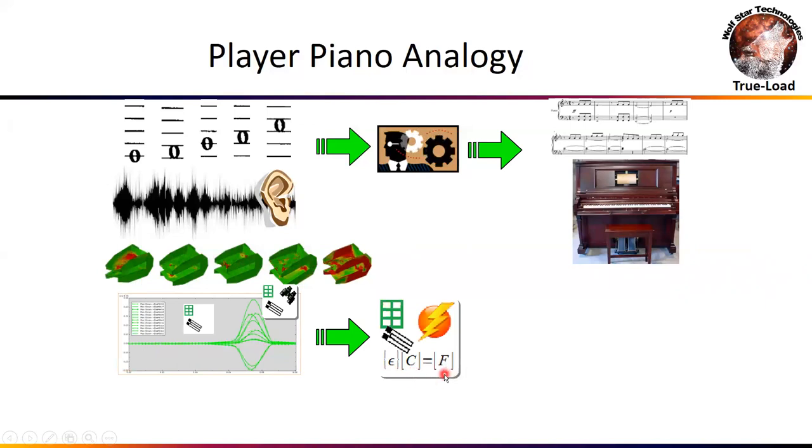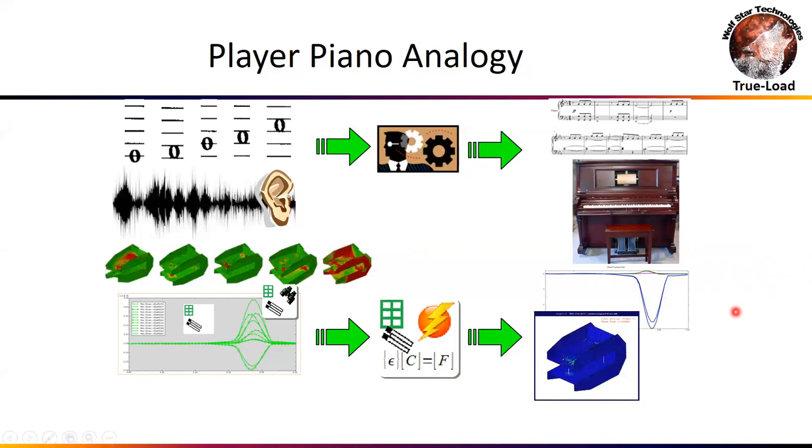Then we take these time histories of strain and multiply them by the correlation matrix to generate the loads. Once we've got the loads, we've got this nice time history of loading, which says how each one of these load cases is participating in the full field response. Then we can play that back to reproduce the full field results. So this is what TrueLoad is doing: we're reproducing the full field results based on a series of load cases.